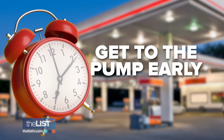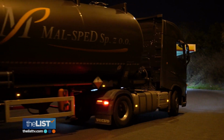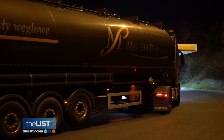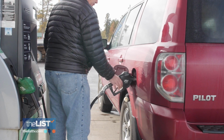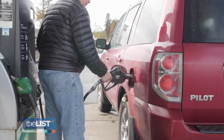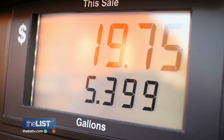Finally, get to the pump early. Usually the tank is filled late at night or early in the morning, at 1 or 2 o'clock in the morning, so they can fill up those tanks that are located underground. That ground keeps the temperature of that gas cool, and when it's cool, the evaporation ratio is much different. So when you're filling up during the day in a hot climate state, you're getting more evaporated fuel than real raw volume. It could end up being almost 1/3 of your fuel tank over a course of 2 or 3 fill-ups.